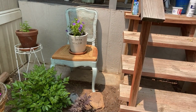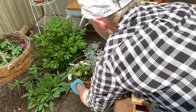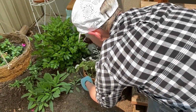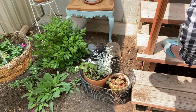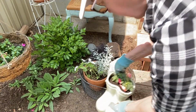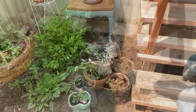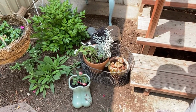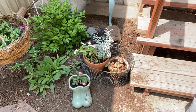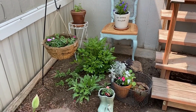I'm adding a wire basket with two terracotta pots of annuals. One is Dusty Miller and impatiens, and the other one is a begonia. I'm also adding a little boot planter that I've had for a while, and I'm filling that with impatiens. I planted impatiens in the hanging basket as well.